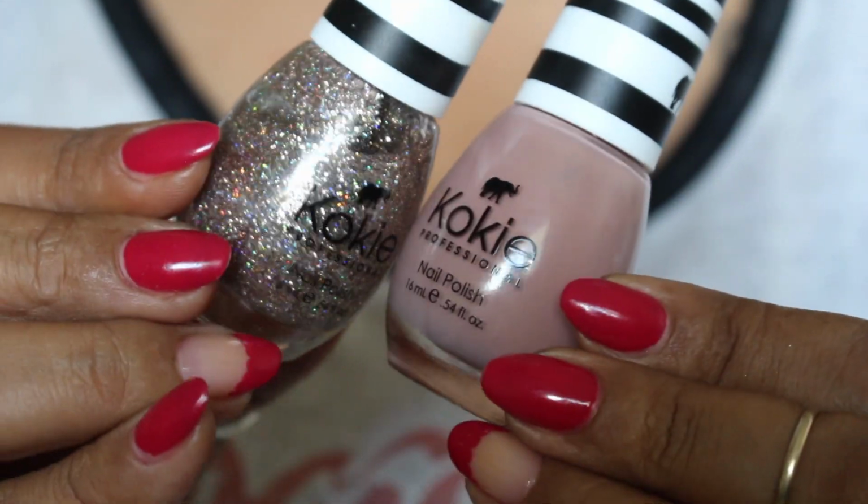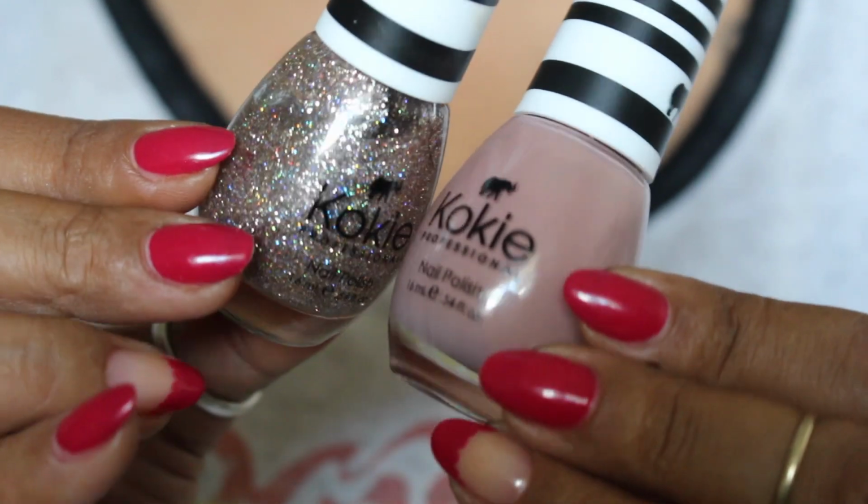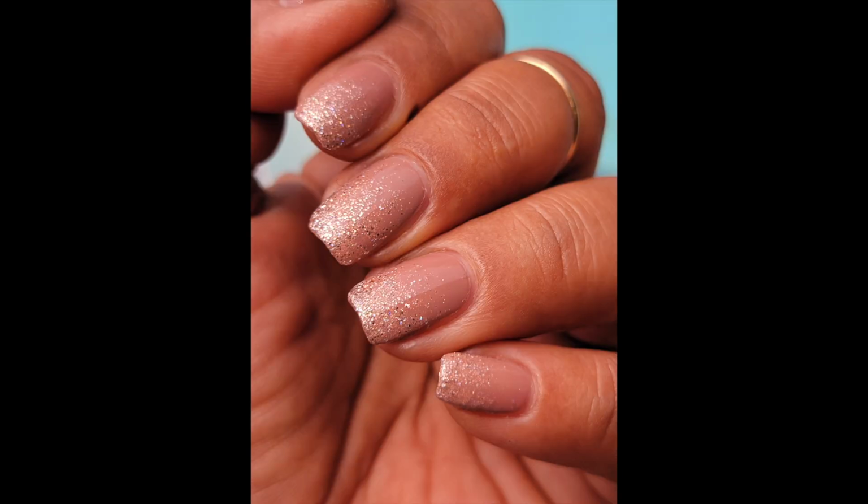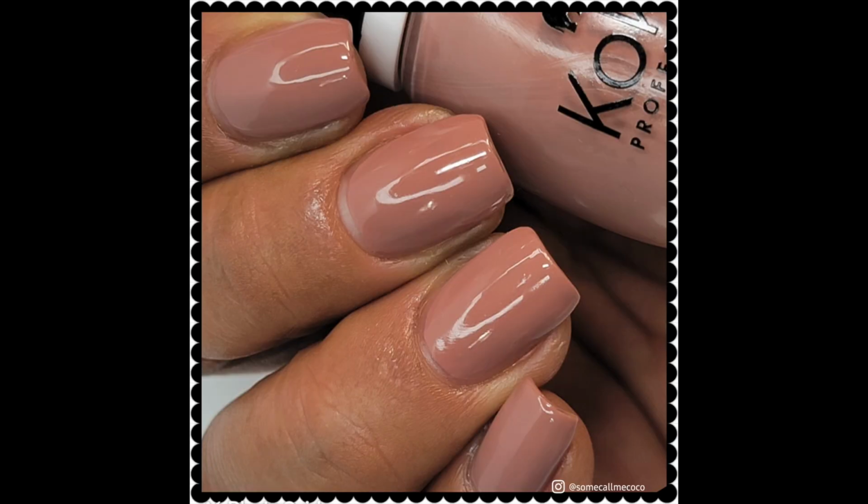I first wore it with this glitter and did a little gradient, but I wasn't really a fan of it. I don't know why. I've done a similar combination in the past. I think because I like that glitter gradient on much longer nails, and my nails were a little bit shorter.